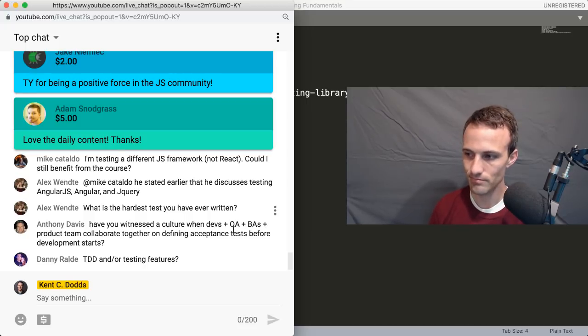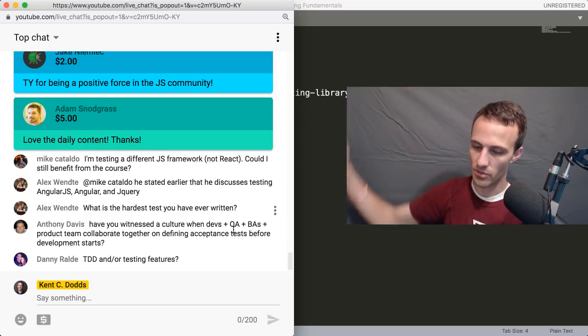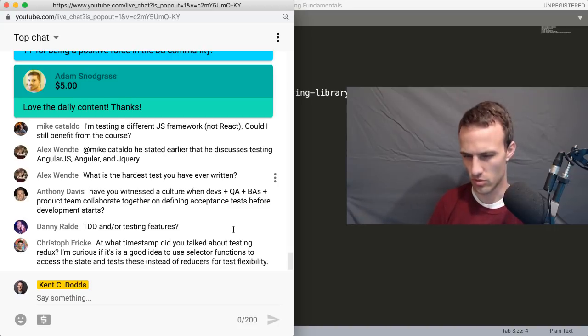There have been some backend tests that I've written too that were really, really hard. Because most of the time when it's hard to test something, it's because the design of the code is not good. We had this thing that had millions of dependencies on lots of different things, and just imagining mocking those things was very, very difficult.